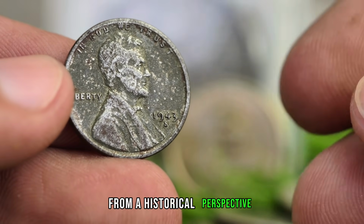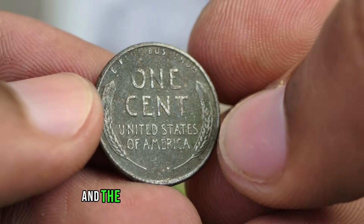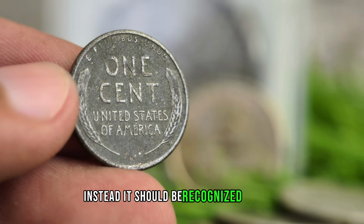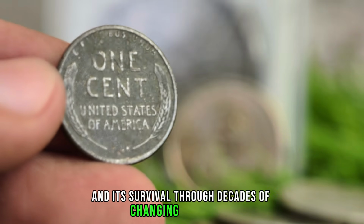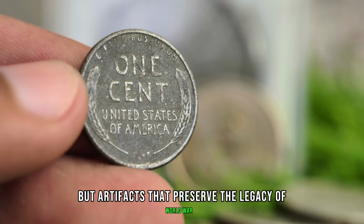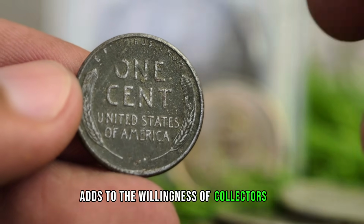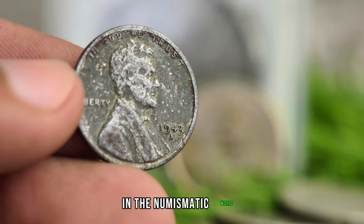From a historical perspective, the 1943 steel cent in error condition symbolizes both the ingenuity and the challenges faced by the U.S. Mint during wartime. It is a coin that should never be overlooked simply because it is rusted or corroded. Instead, it should be recognized for the rarity that lies in its story, its production anomalies, and its survival through decades of changing conditions. Collectors see these pieces as not just coins, but artifacts that preserve the legacy of World War II, the Mint's experiments with materials, and the quirks of coin production under pressure. The emotional and historical connection adds to the willingness of collectors to pay astronomical sums, ensuring that these coins remain forever valuable in the numismatic world.